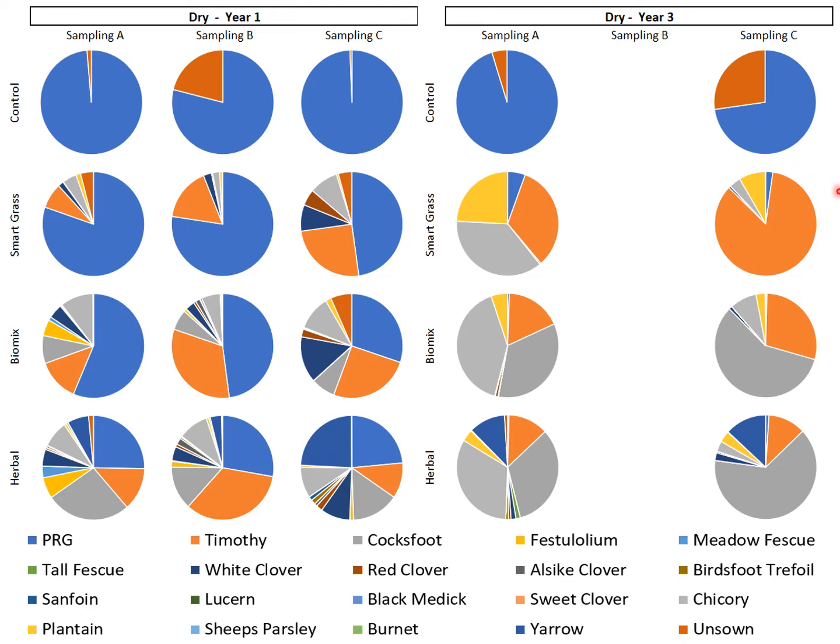So we have interesting smart grass here. This was a treatment which had perennial ryegrass and timothy as its two grass components. So in this case, in the first sampling, the slightly wetter period of time, we've got timothy with some chicory and some plantain there. And then in the later sampling period, we've got almost all timothy in there supporting that plot.